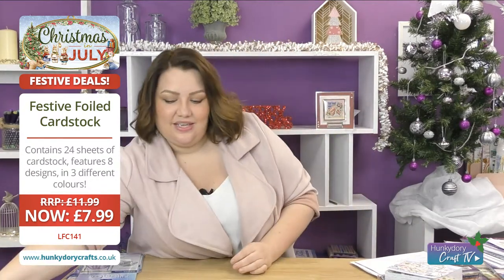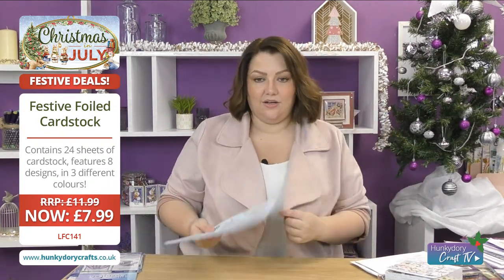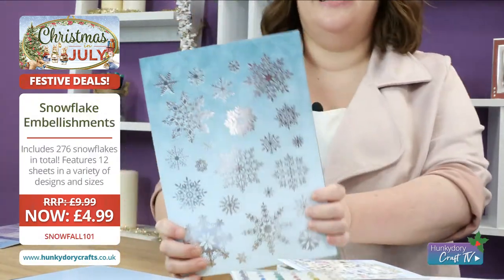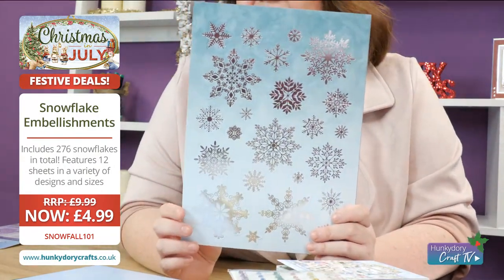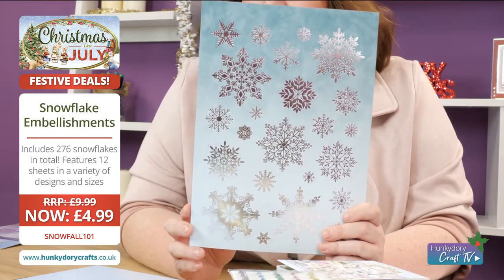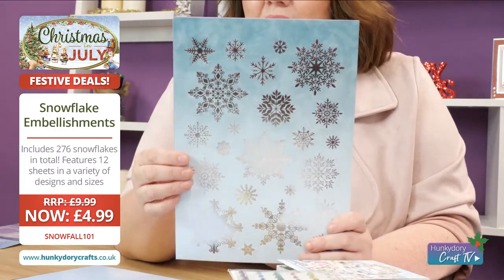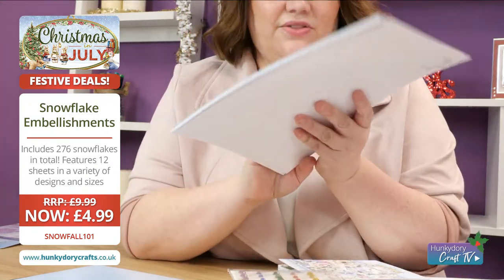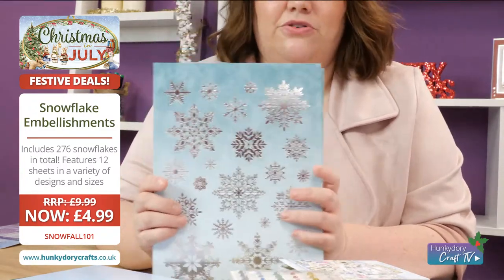It's amazing, isn't it? Next up, we have our snowflake embellishments. Oh, love it. Trying to remember. I'm surprised all the mess I've put in front of this camera isn't showing. So this includes 276 snowflakes in total over 12 sheets in a variety of designs and colours. We've got them here printed on this kind of icy blue background. Just how many are on there? I'm not even going to count, but in total you're getting 276.